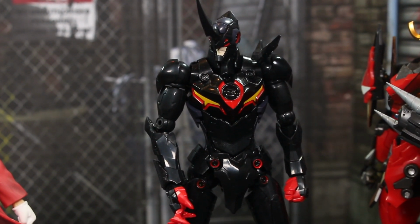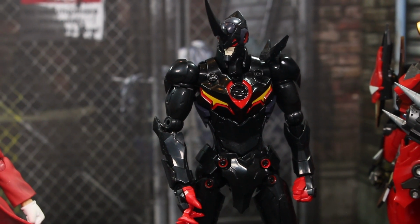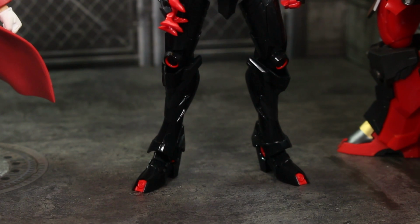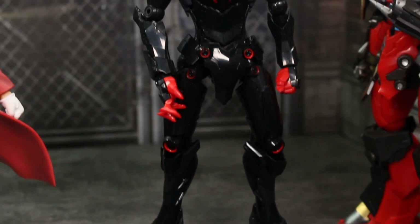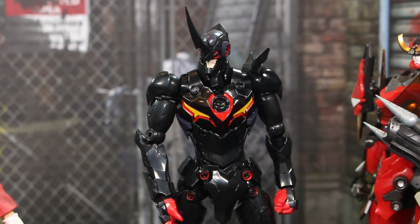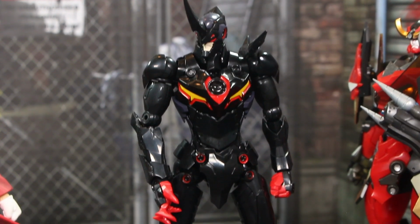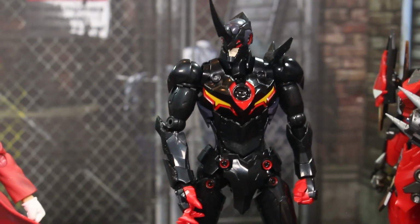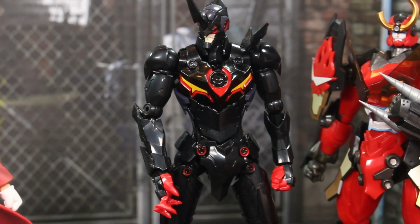However, this thing is engineered beautifully. The articulation system on this thing, so good. Look how clean all the plating is on this thing. It's a little, I don't know, it's a little hard to see actually. Man, this is such a great looking thing. I love Gurren Lagann. The actual mech is one of my favorite designs of all time.